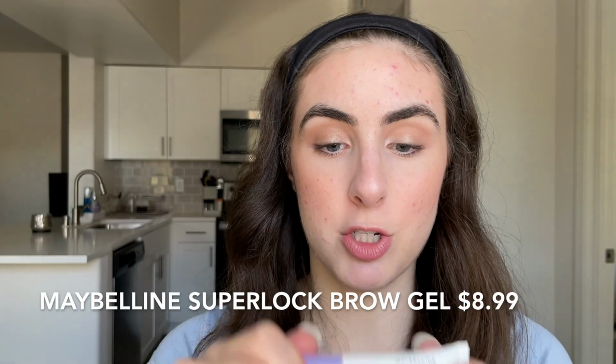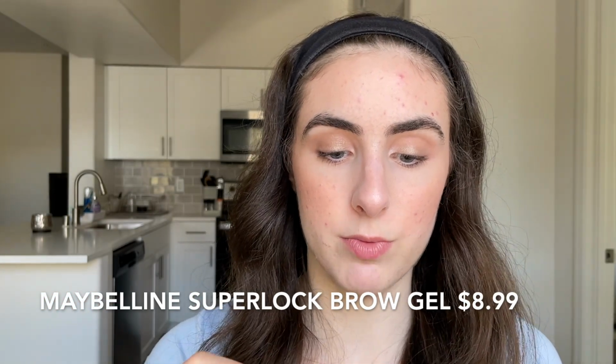No complaints. And now, if you want your brows to be in place all day, if you want the wind to fear your brows, the Maybelline Superlock is what you are looking for. This is a really great dupe for the Rare Beauty brow gel. It is technically marketed as a laminating brow gel. I don't use it like that though. I just run it through my brows like a regular brow gel.